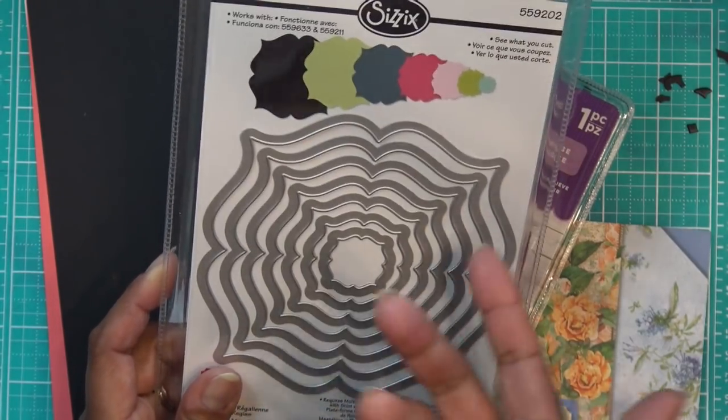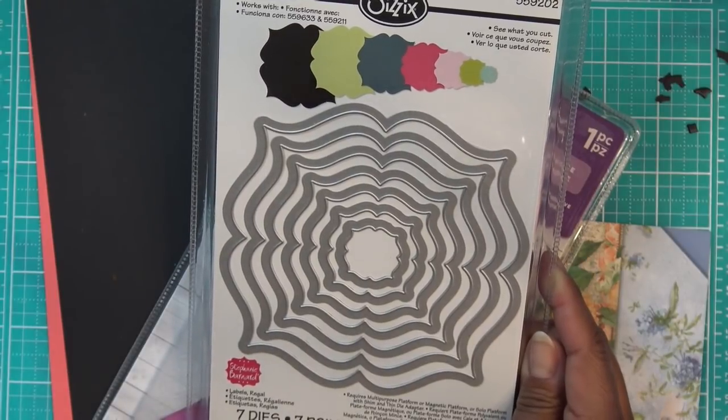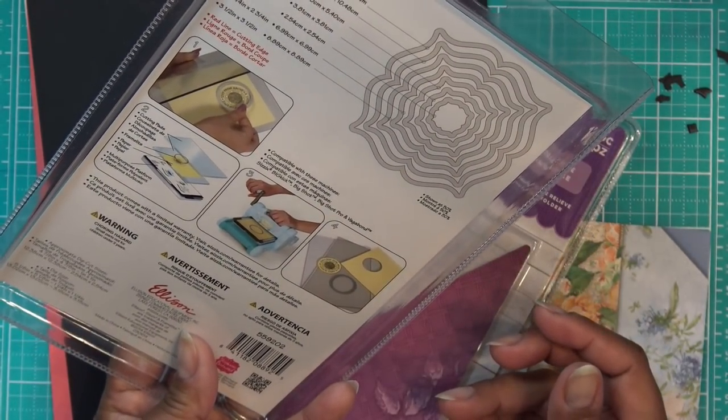And so we're going to use, I just pulled this out. This is super old. I looked through my old dies just so it would be something I had to bust out. And this is a Sizzix set by Stephanie Bernard. The Framelits, I don't know. That's all it says.